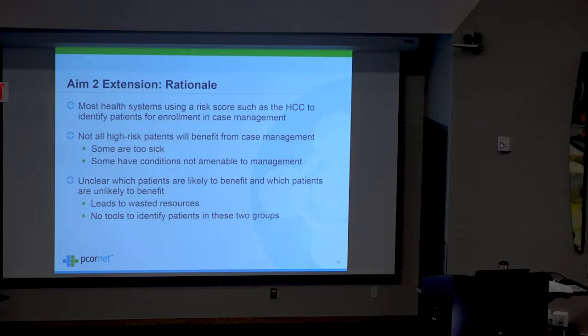So a lot of people use something like a risk score, but case managers will tell you when you talk to them, they know that not everybody who is high risk benefits from case management. Some people are just too sick, some people don't engage. There's lots of reasons why using just a traditional risk score is not necessarily going to get people into a program who are always going to benefit. Sometimes they have conditions that we just can't influence with a case manager no matter what we do.